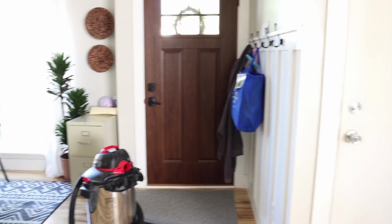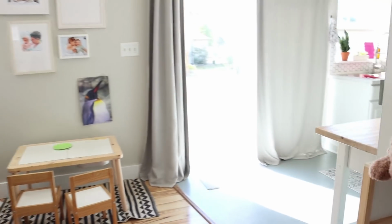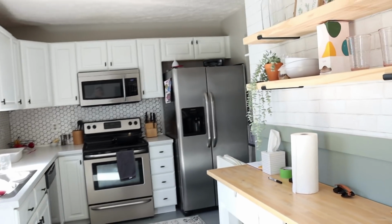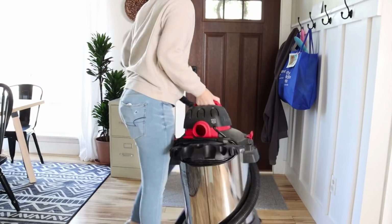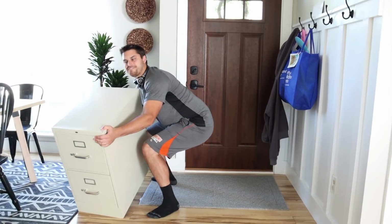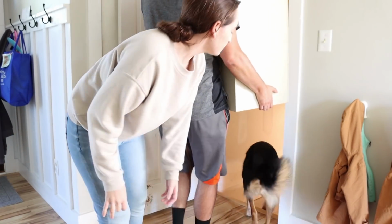Okay, plan now is to clean the rest of the downstairs up. It's not too bad over there. And prep it a little bit for Charlie's birthday party, but also just get it ready for fall. I don't know why we always have so many large items accumulate in our entryway, but I needed Nick's help to get this one down to the basement, and he needed my help to not trip over Gilmore.